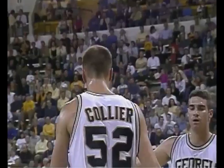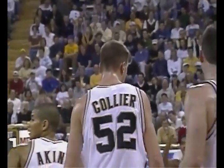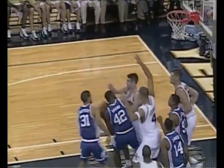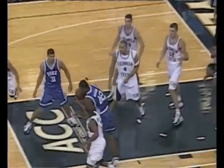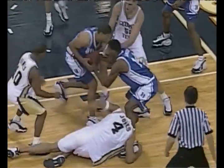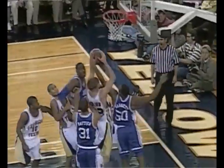Tech's not backing down, Dan, but boy, Duke is relentless. Duke really is relentless. Gives you some idea of the strength of Jason Collier. As he scraps after the ball, Alvin Jones blocks it. Ball on the court. Watch Jones get down and try to get it. Nate James somehow controls it out of there. Gets it into Maggette. Babel tries to draw the charge.